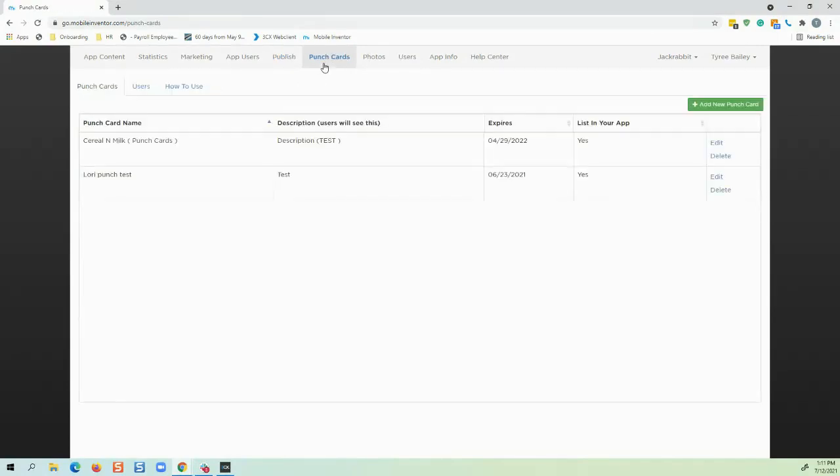Now, when it comes to punch cards, we all know punch cards within the actual database can be a little challenging at times, and you have to do a little bit of workarounds. But the app is here to help with that. You have the ability to create punch cards within here. Name the punch cards. You are able to put the price of the punch cards and say how many punches they get for this particular punch card. Your fans will be able to purchase punch cards within the app, and they will also be able to punch their punch cards within the app here as well.